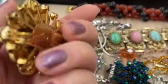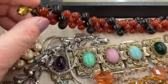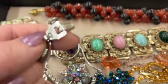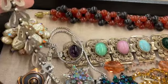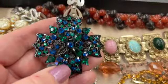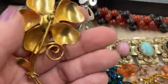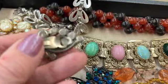Now this lot is a lot nicer. I love that, and I really love that bracelet with all the different Easter colors. That's very pretty. I'm taking a look to see if anything is marked. What does that say? Barclay, I think. I think I've seen that before, but I'm not sure who that is. That's very pretty, but missing stones. I don't know if you see that. That's pretty too. They kind of look like a Coro.